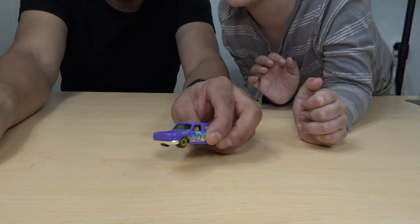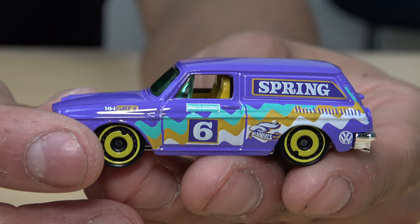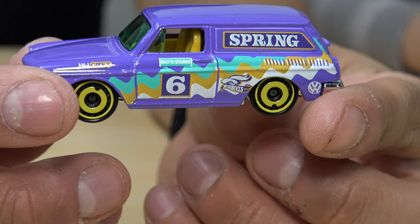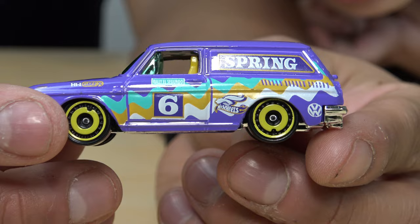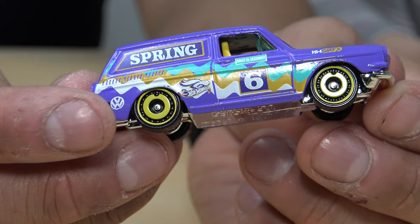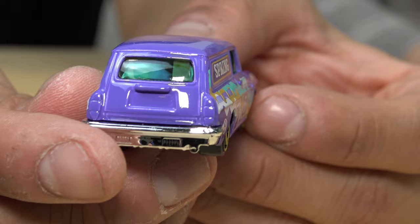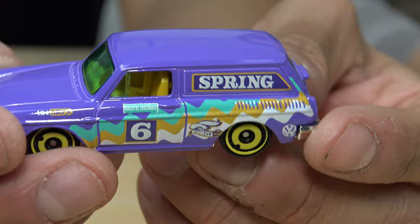It's so small, right? Here we got the Volkswagen. This is how it looks. The Spring Collection. It's a nice purple, with the number 6, and it has the word spring. And then we have a little nice purple at the front. It has nice rims with the Volkswagen logo right here, and a nice purple paint job, right? That's the back. And that's the side. Why the 6 looks crazy, right? It's like a station wagon. But look at the 6.